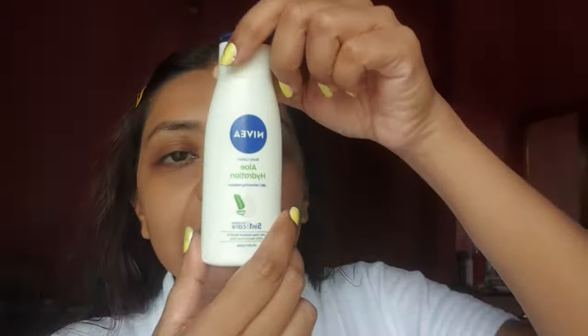At the end, I'm going to apply Nivea Aloe Vera Hydration Body Lotion. This is 5-in-1. I have the small one because it came as a gift. I'm going to apply it over my body: hands, legs, and any part that is open. It smells amazing. If I can find the link, I will definitely give it in my description box.